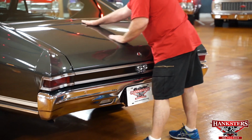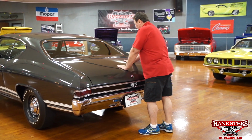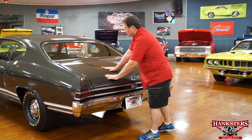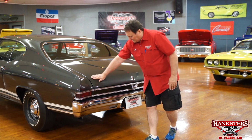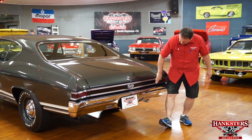There's absolutely no overhang. The paint on it is a foot deep. It is one of the nicest paint jobs you could ever hope to have on a car, in a great color combination also. Again, flat black through the back, SS396 designation, the way it should be.